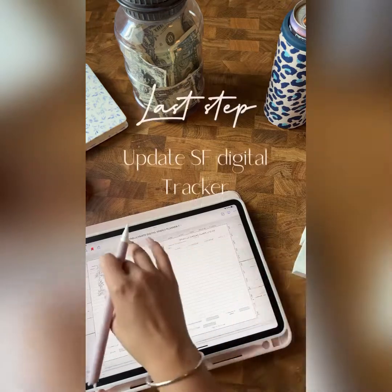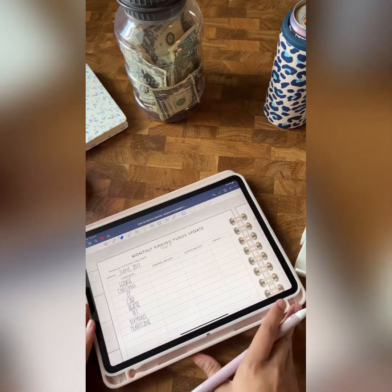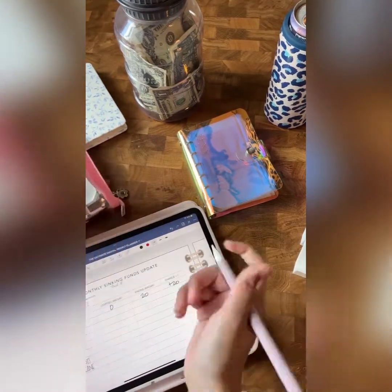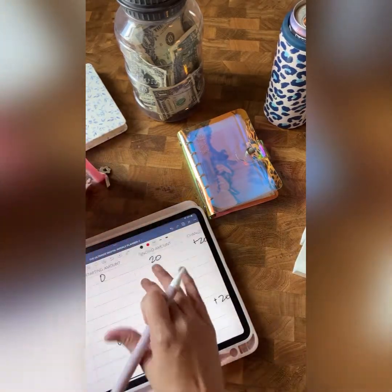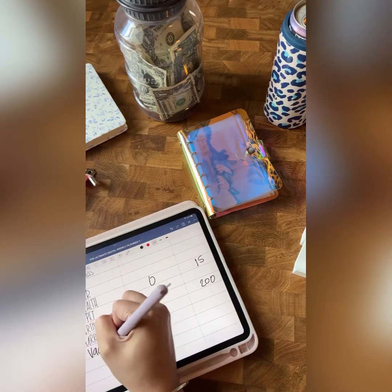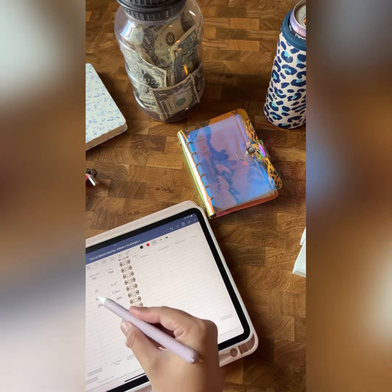The last step for me is going to be to update my digital sinking funds tracker. This is in our digital planner, as well as any of our printable planners on our website. I'm going to update only the sinking funds envelopes, not my cash envelopes, the small one essentially. I would not track just the one that stays at home. I'll track the change and then the total amount of cash that changed over the month.